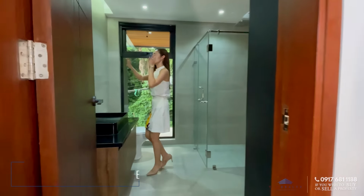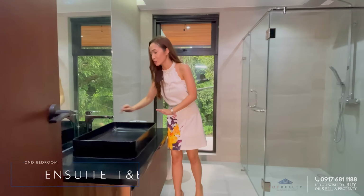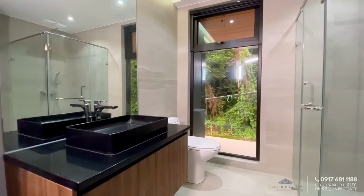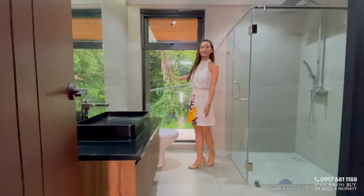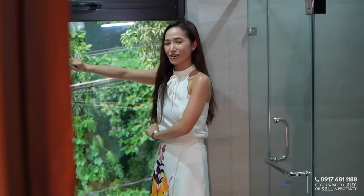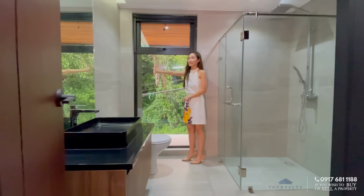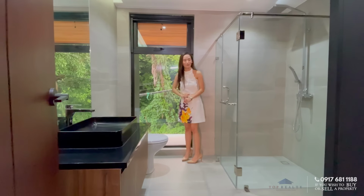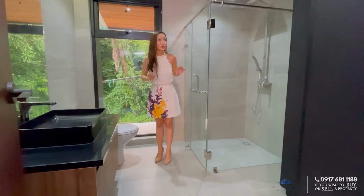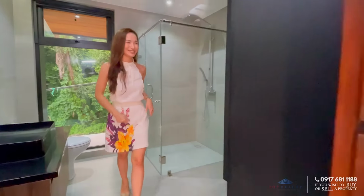So you have this almost full-size mirror, and you have a good contrast with your faucet and your sink. So this is matte and this is glossy. Wow, very industrial. And check this out. You have this window right here, a glass panel as you do your thing. Well, no worries because this is tinted, so nobody would really see you from the outside. Now this is your enclosed shower, and these are actually your black built-in cabinets, okay, for your clothes. Let's head on out.